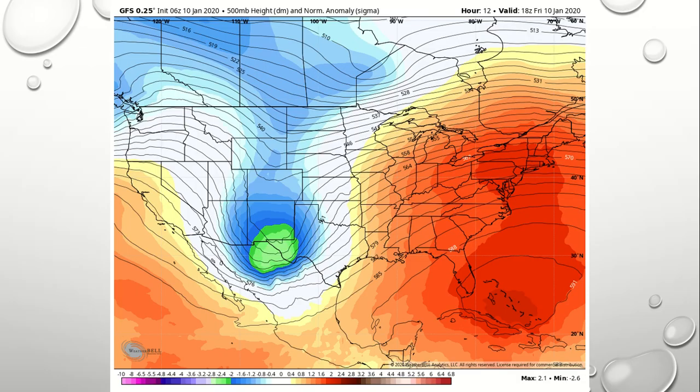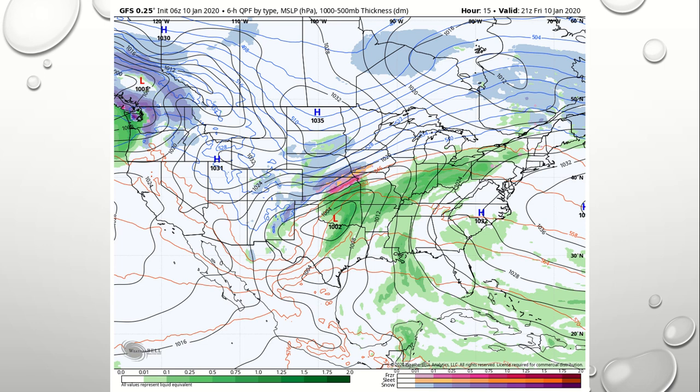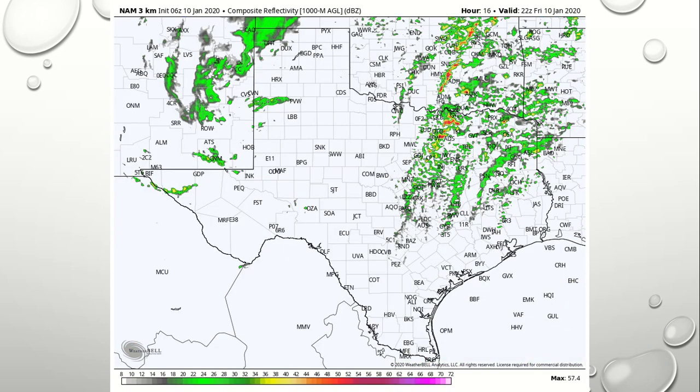This is the 06Z run of the GFS for this afternoon at noon today. Again, we're looking at 500 millibars, around 18 to 20,000 feet off the ground. You can see we have that troughing out in West Texas. Down here, we have that 1,000 millibar low near Wichita Falls. It'll be very, very busy this late afternoon towards the evening hours. So let's take a look at the timing here.